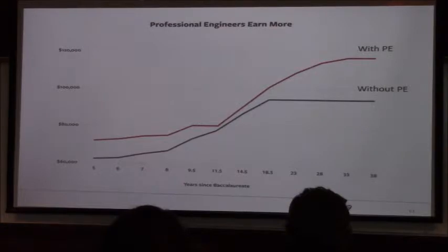Okay? So you can see, generally speaking, with a PE, PEs earn more than non-PEs. Why? Because they can do things that non-PEs can't. It's really somewhat simple. So if this motivates you, this is just one other thing to put in that category of this might be something to consider. Is that clear?